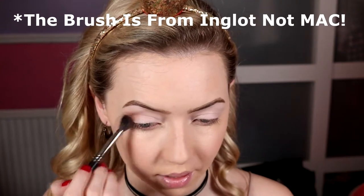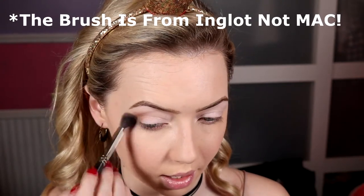Let me just make sure my primer is increasing. I'm using my Plouise base as an actual primer this time. I'm taking that on a 6SS, isn't it? Yeah, 6SS from MAC, and just really get in there and blend that out.